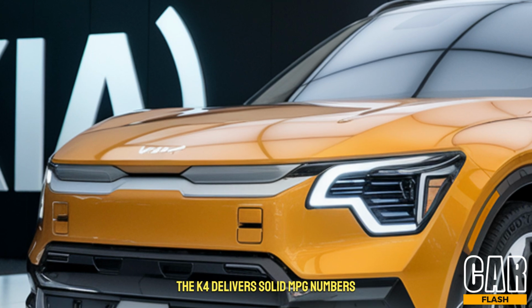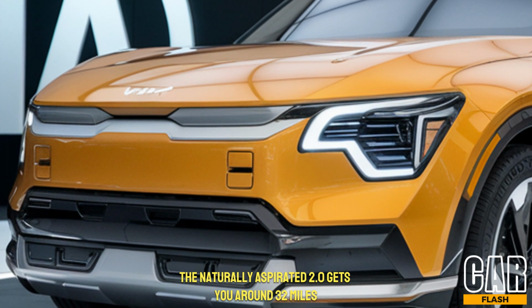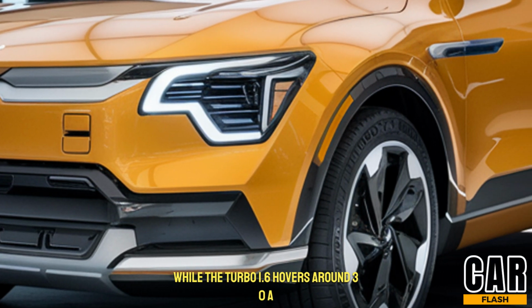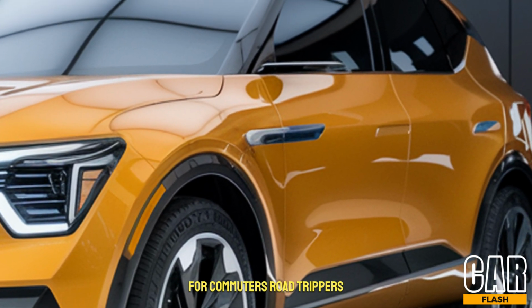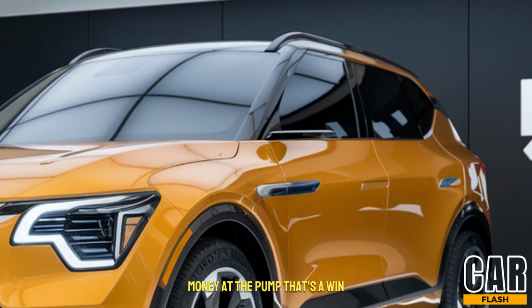Speaking of which, the K4 delivers solid MPG numbers. The naturally aspirated 2.0 gets you around 32 miles per gallon combined, while the turbo 1.6 hovers around 30. Not bad considering the extra power. For commuters, road trippers, or just people who don't want to bleed money at the pump, that's a win.